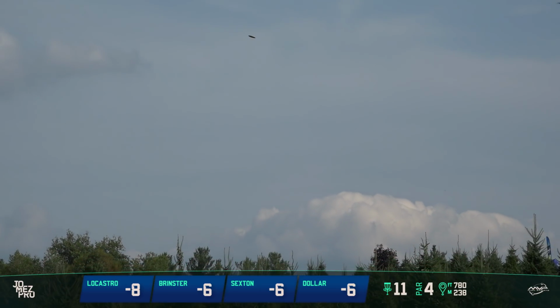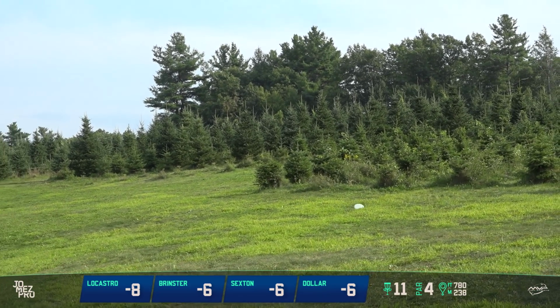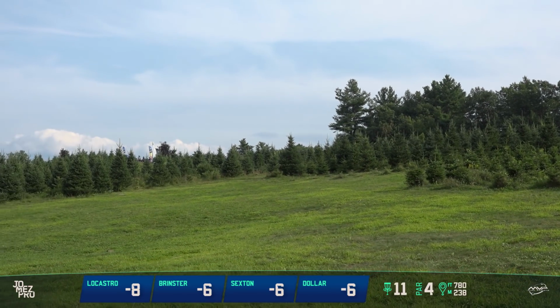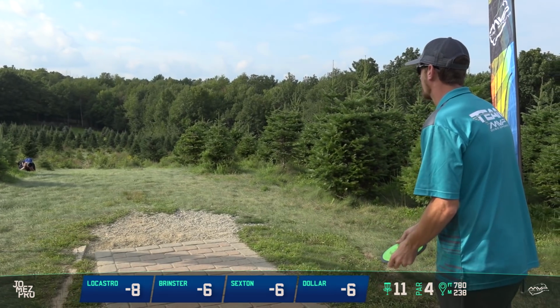And Steve going with a big high hyzer just for placement there. That's going to keep him in the middle with a longer look than some of the other players will have, but one that he can actually see the pin and have that straight gap to it from there.